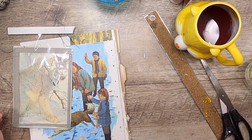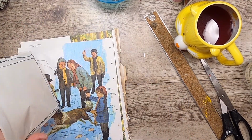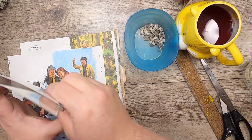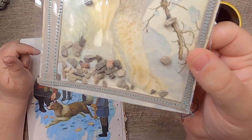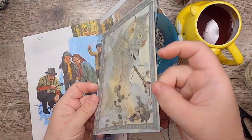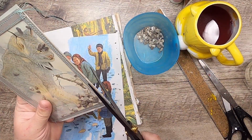So yeah, I just did 2 lines of stitching on 3 sides to leave the top open like a bag to put the stones in. So now I'm putting some of the stones, not all of them, just a few. And they look really cute, I think, with that lynx. It's like geographically sensible or something. So I've stitched the top now. They're trapped, and they do shake around really nicely.